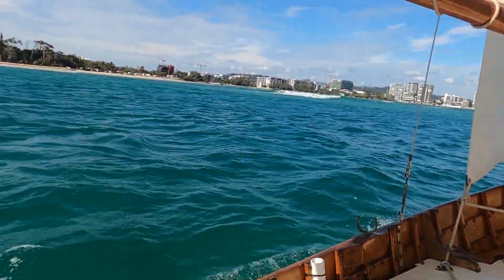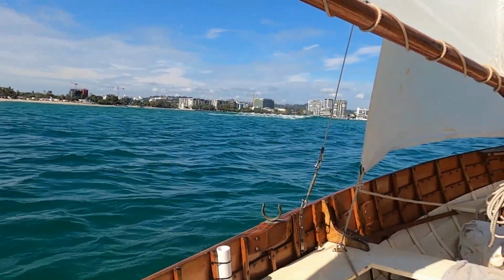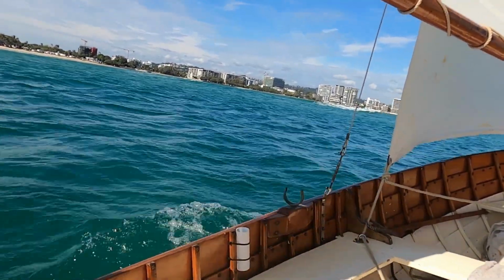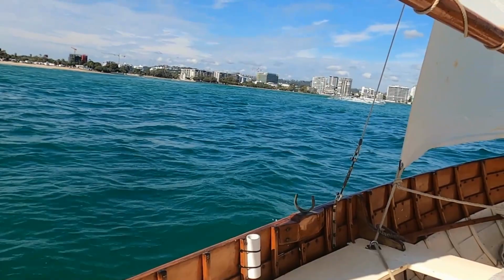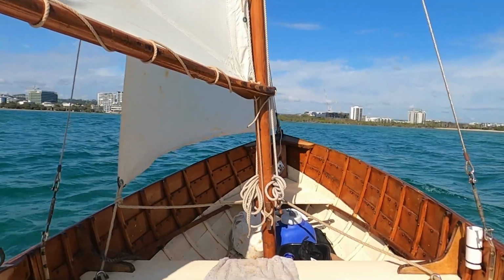There are several sandbars on the inside of the mouth of the river where swells reform and break, sometimes quite unexpectedly. You need to keep your eyes open in a boat like Moonlight, because unlike 40,000 locals, he doesn't like to surf and has a tendency to broach.